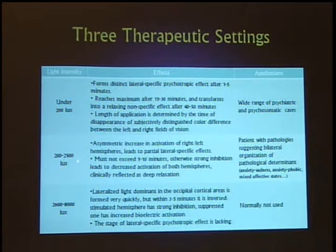When he works with medium-range light sources, 200 to 2500 lux, he uses this for most treatments. This mid-range here he will use for more extreme cases, so it's more powerful, more intense. But he says you have to do it for a short time only, less than 10 minutes. Otherwise, what happens is that the brain reacts against it, cancels out the effect, stops being receptive. So you have decreased activation of both hemispheres, clinically reflected as deep relaxation. So if you have these higher intensities, if you do it too long, pretty quickly the brain adapts and you don't get the lateral effect anymore. So for these higher intensities, he uses shorter time exposition, and he uses them for more extreme, stronger effects.